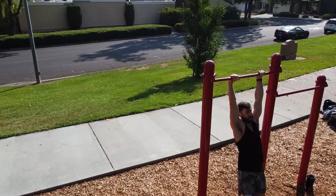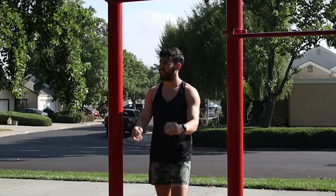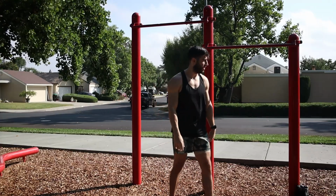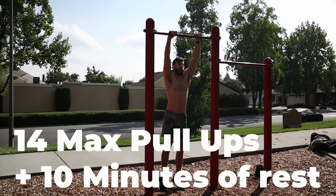Uh-oh, I think I might have over-fatigued myself. I thought that 14 would be a good starting point, and I took 5 minutes of rest before trying this muscle-up. Let's rest a little bit more. Alright, all rested up, crossing my fingers I can get it now.